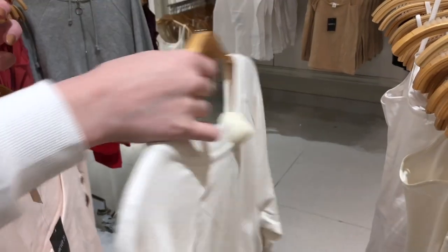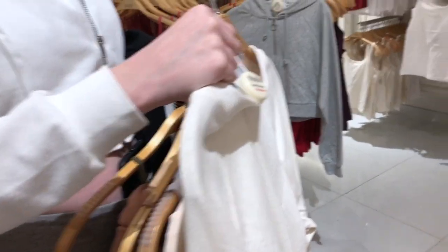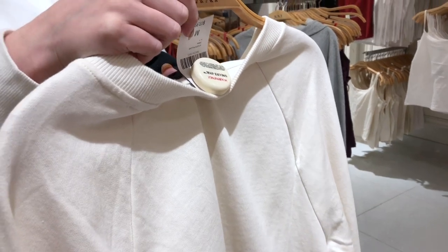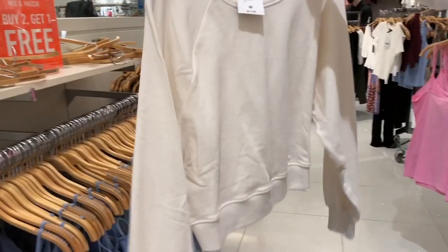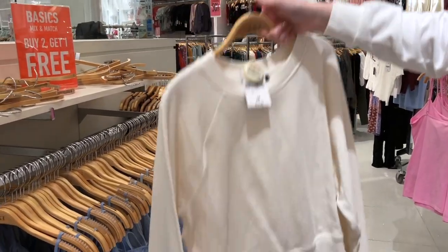Is it gonna shrink or does none of this shrink? I don't know. You have to look at the tag. If it's cotton, it'll shrink. Polyester, not very much. I mean, it's always a little bit of cotton, but if it's a majority cotton, it'll shrink. If it shrinks, will it be too small? Yeah. I just like my things oversized. All right, well, we're going to show you guys what she gets.